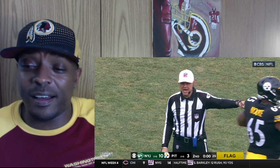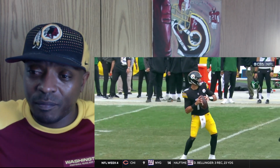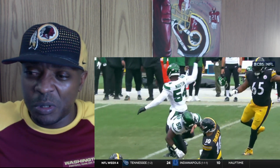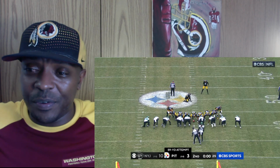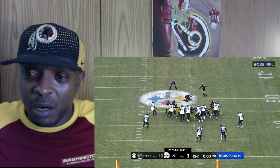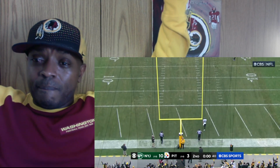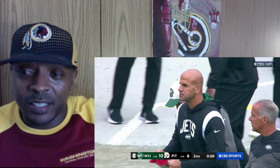What? Wow, we roughed the passer at the end. That's a tough one. Oh, to the chest, boy. That's a tough one. He got him in field goal range from the logo. We got a logo attempt? From the logo. Wow, he got that from 59. Wow.